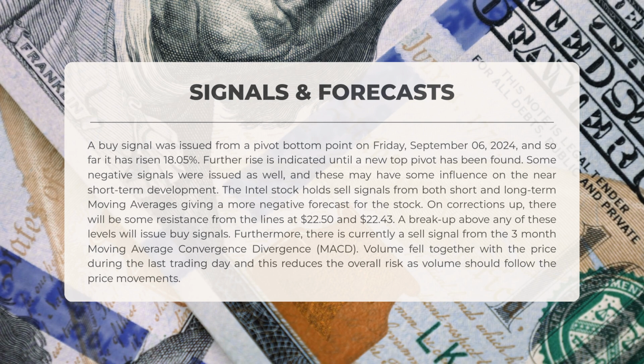Additionally, there is presently a sell signal from the 3-month moving average convergence divergence, or MACD. The volume decreased along with the price during the last trading day, which lowers the overall risk, as volume typically follows price movements.